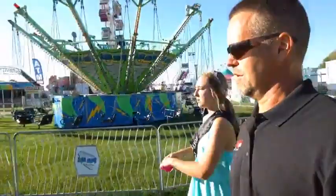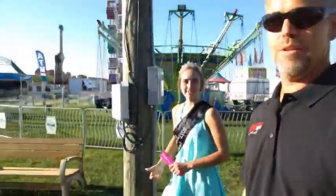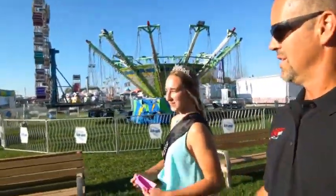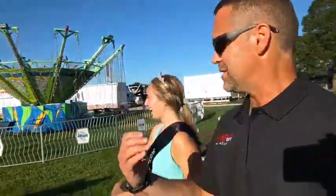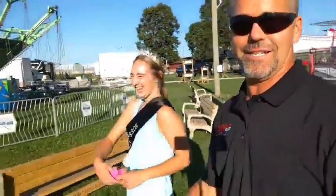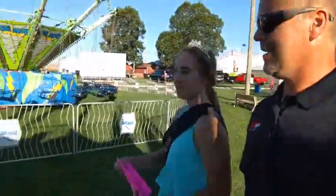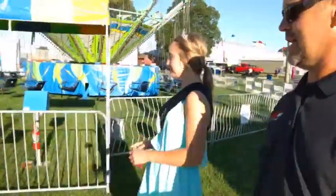It looks like they also have some funnel cakes and other kinds of foods down this aisle as well, so you don't always have to walk all the way back. You get all your delicious fair food. So if you get hungry while you're riding, you can stuff your face, get back on the rides, kind of like rinse and repeat. Yeah, gotta refuel.